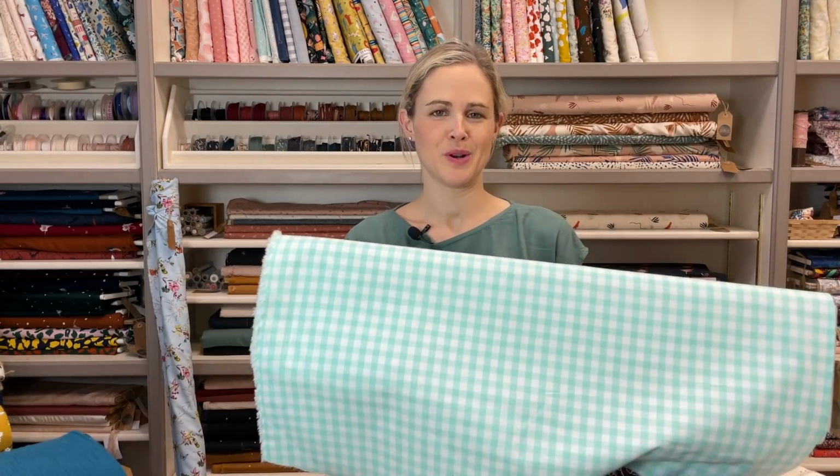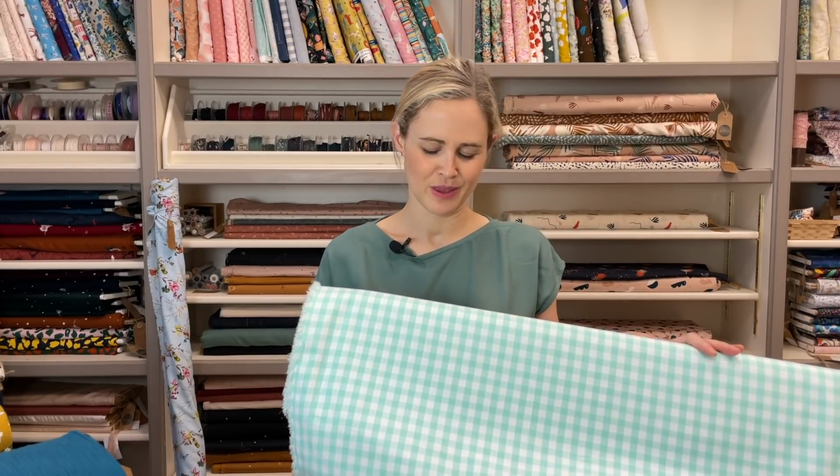Okay, now we're on to more summery cottons, keeping it in the woven vein for now. We've had a really lovely selection of ginghams in, which are just classic summer, aren't they? And I'm seeing some really lovely gingham style garments coming up on Instagram right now. Lots of people doing nice things with them.